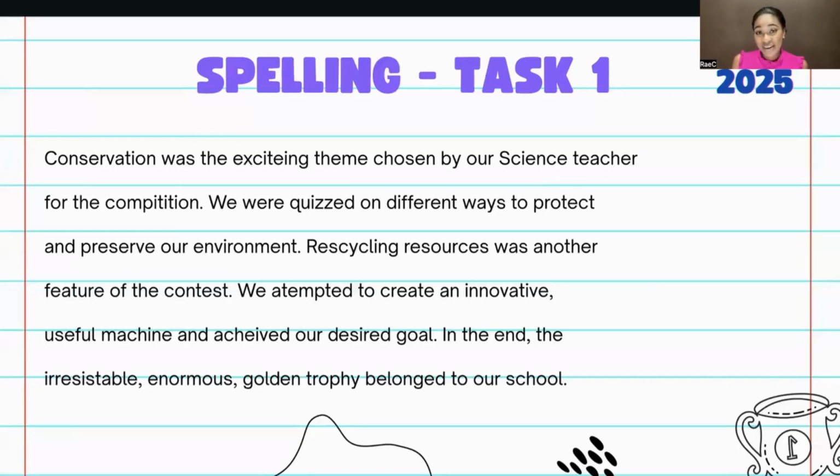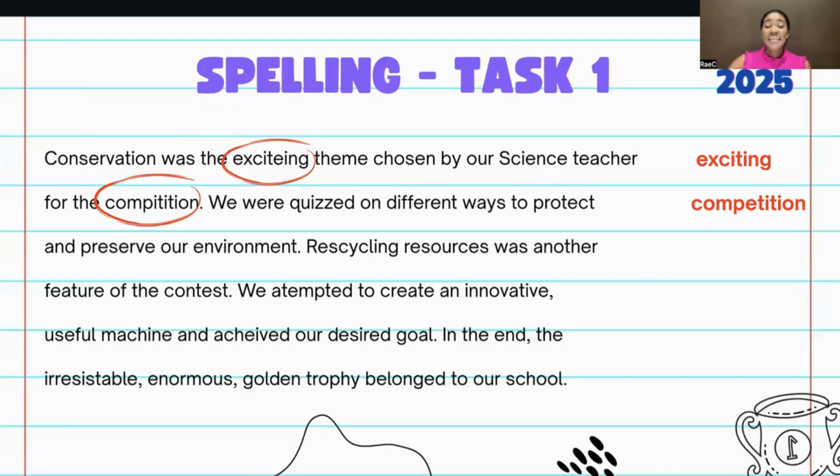I'm sure you see the errors. Let's go line by line. In line 1, the word exciting is incorrectly spelt, and it should be spelled like this: E-X-C-I-T-I-N-G, exciting. In line 2, the incorrectly spelt word is competition, and it should be spelled C-O-M-P-E-T-I-T-I-O-N, competition.